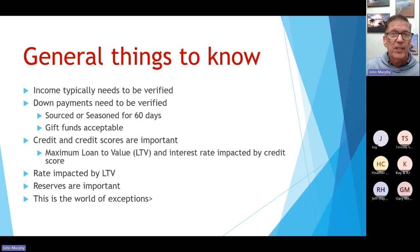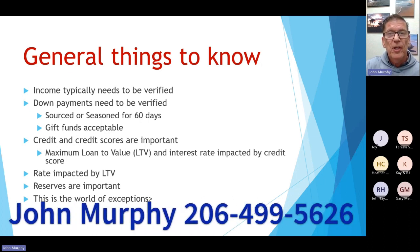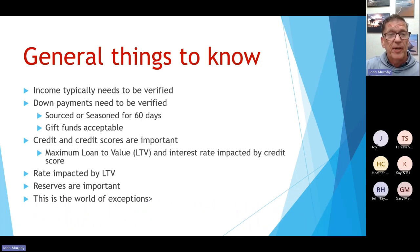So if you don't fit in the box I'm talking about, it's worthwhile talking to myself or a qualified loan officer that knows the loan program to find out how we might be able to make it work for you.